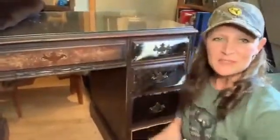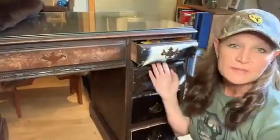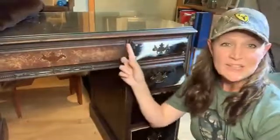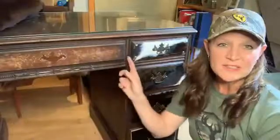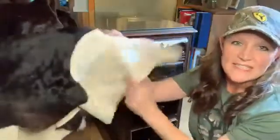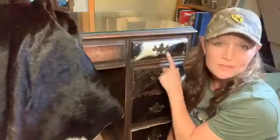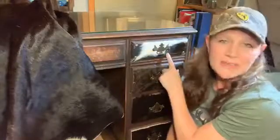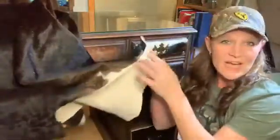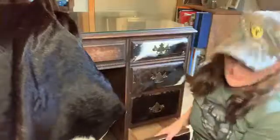So then I'm going to move over here. I'm trying to get the visual right here. Right here you're going to see a finished drawer. So what I did was I measured the outside of this rectangular spot and then I took my hide and flipped it upside down, and using my ruler and a pen, I cut out a chunk that was exactly the same size as this front of the drawer. Then what I did was I took some E6000, put it on the back of the hide, and then applied it to the drawer. Now I did take the drawer out, and I'll show you this one as an example.